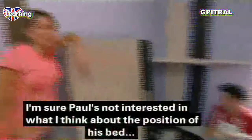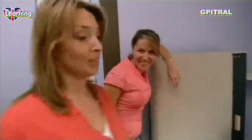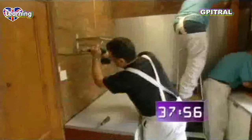No, it'll add some shape to the room. I'm sure Paul's not interested in what I think about the position of his bed anyway, so... I don't know, might be.